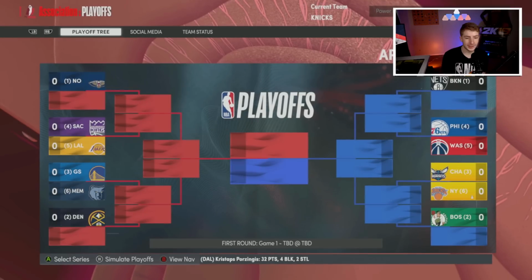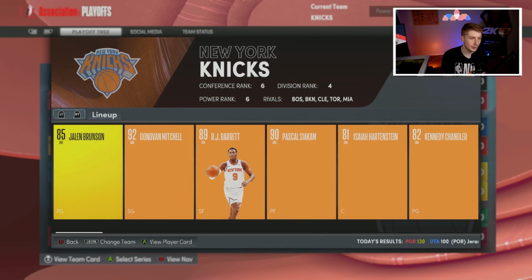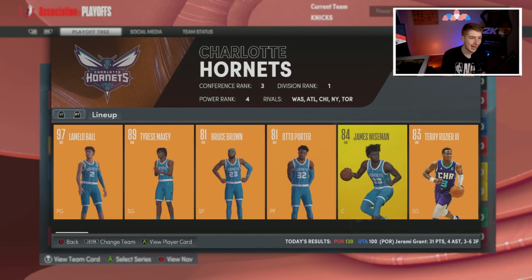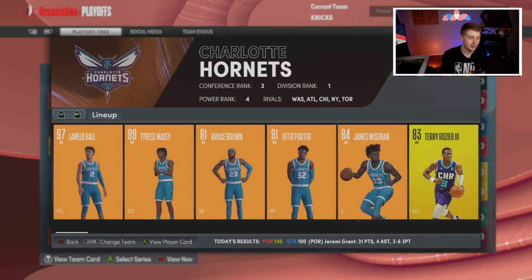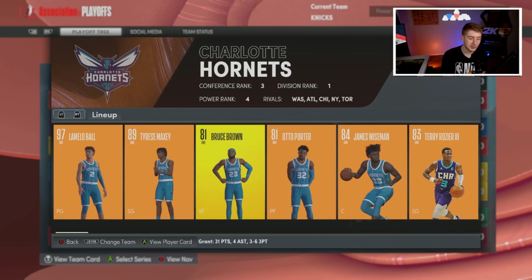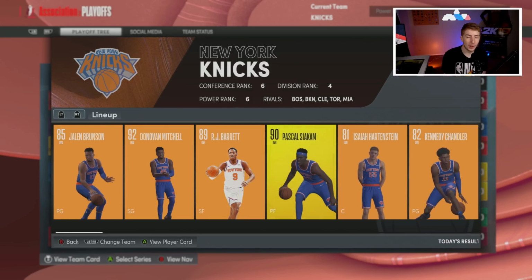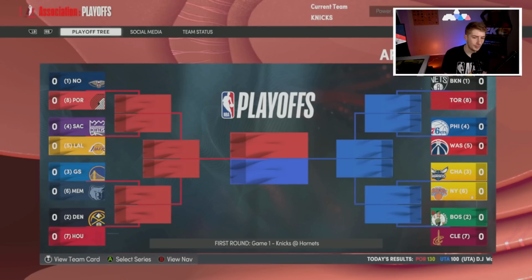So this is our last chance, man. Obviously, we got to the second round last year, but if we want to advance at all, we definitely got to put it all together. So they have Maxey and LaMelo and Wiseman, which is low key really something. And then you have 2 3-and-D forwards on that roster. Okay, Charlotte, I see what you're doing. This is actually a really solid roster, but I'm hoping I'm gonna beat you here. So let's see what happens.